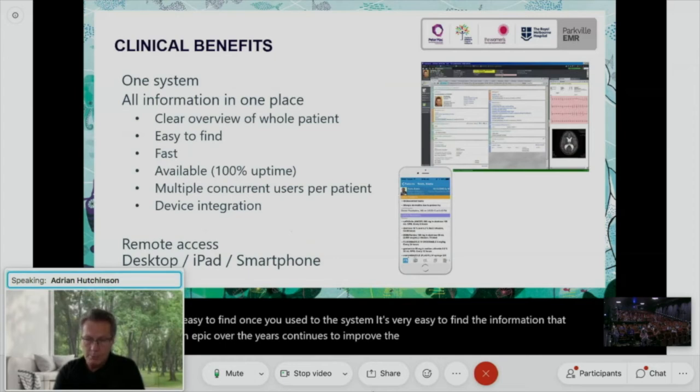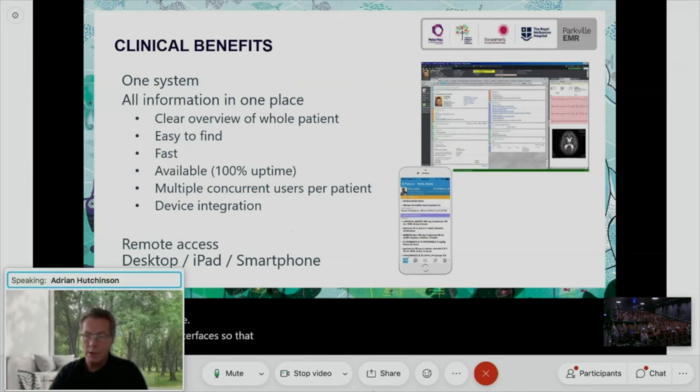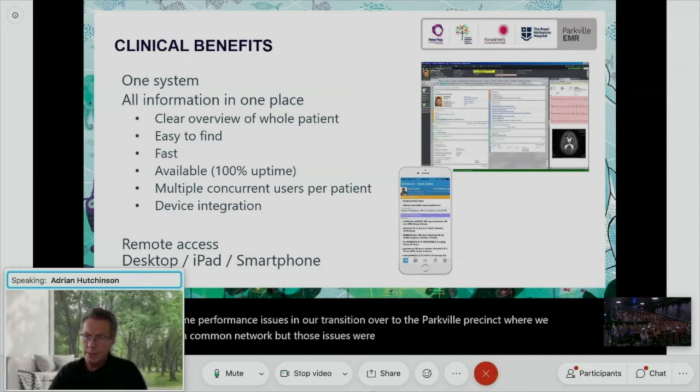They continue to improve the user interfaces so that things become more easy to find. The system is extremely fast. We very rarely have performance issues. We had some performance issues in our transition over to the Parkville precinct where we went on to a common network, but those issues were identified quickly by the technical team and we're back up to very high performance access to our EMR, both on mobile devices and also desktop and network devices.